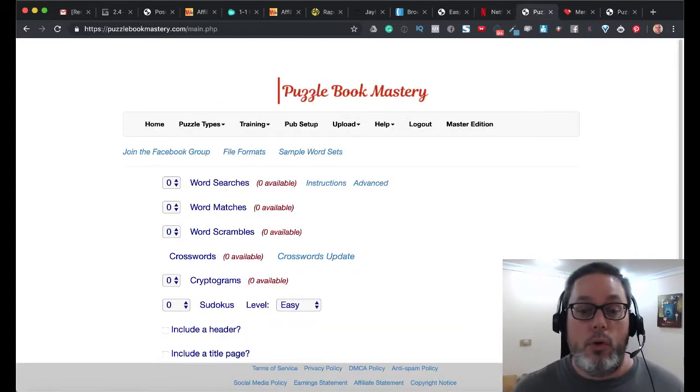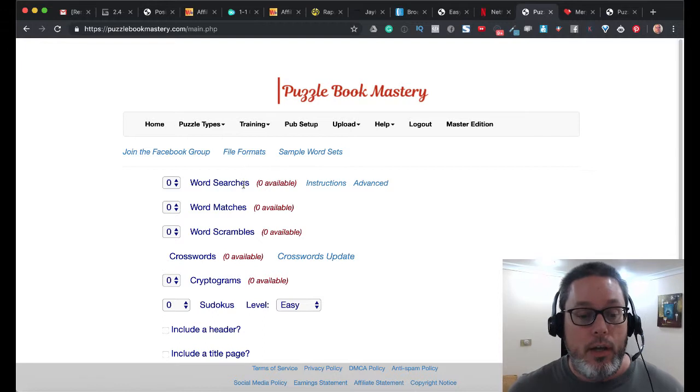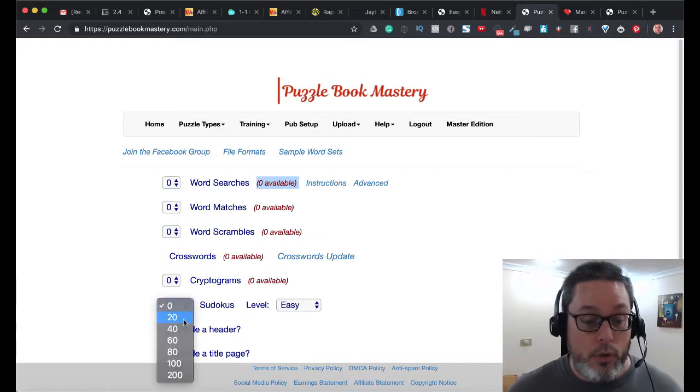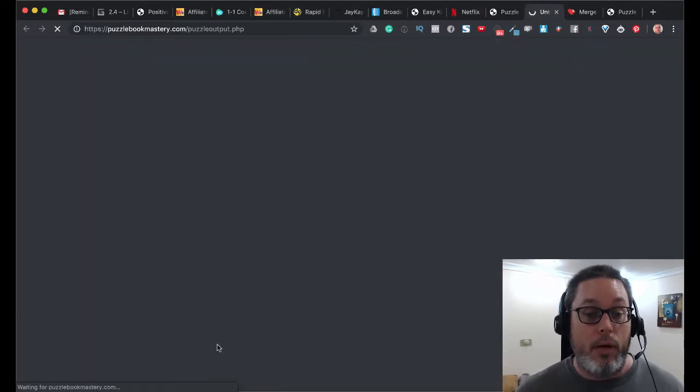Okay. So once you get your copy, once you purchase Puzzle Book Mastery, you'll get a login. You'll log right in, and you can see the screen here that I've logged into. As you can see, you have 0 available because here's the thing: Puzzle Book Mastery will actually create the puzzles, but you have to create the words so it can create the puzzles. The one thing you don't have to do is for the Sudokus. For the Sudokus, it will actually make the Sudoku puzzles for you.